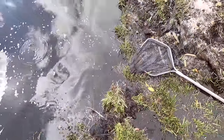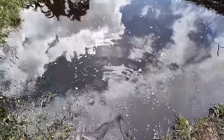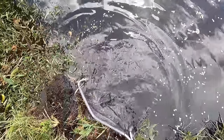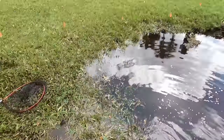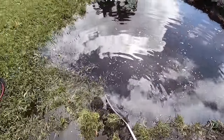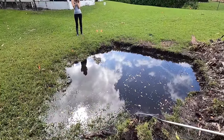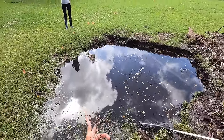Okay, great. Cool. Then I'll probably just keep this here as a way to like spook them. Because if they see that net, they're going to be spooked in general. And that'll be that. And then, okay, so that's good. We're pretty good. It's really big down there. It's pretty deep, but we're gonna go in there with the waders and try to see what we can catch. It's hard to see, but there's definitely big fish in there.